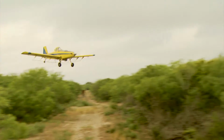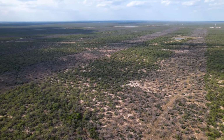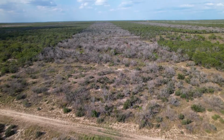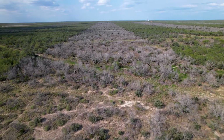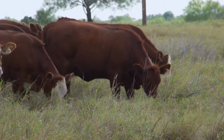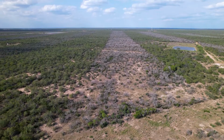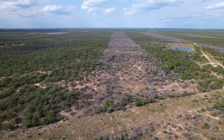On some of our big pastures, we've been aerial spraying strips across the whole pasture. The strip is 350 foot wide, and we'll skip 700 foot and then do another 350 foot wide strip. Basically, this creates, you still leave some of your habitat for deer, some grazing for cattle, and create that edge in between strips. Those large strips of mesquite have been sprayed from the air with Sendero herbicide from Corteva.